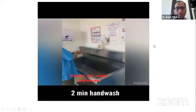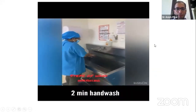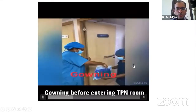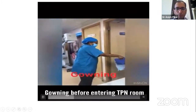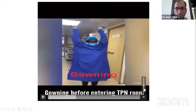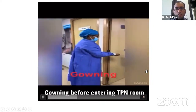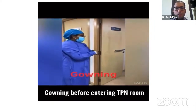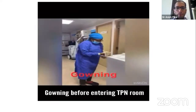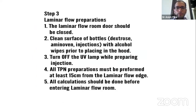The most important step practically is to do a sterile preparation. You need to follow strict hand hygiene. You need to do gowning before entering the TPN room, so we wear a sterile gown. We have a separate injection preparation room and a TPN room. Step 3 is to use a laminar flow. The door of the laminar flow should be closed, and it should be in a separate room.